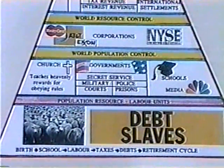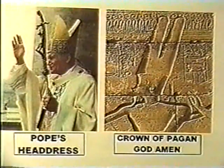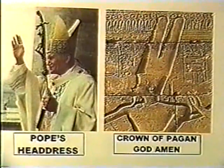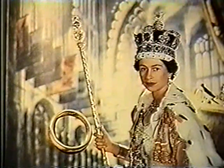Number 19, the Pope's headdress is strikingly similar to the headdress of the Egyptian god Amun. His bent cross resembles the scepter of Amun. Number 20, like the Egyptian pharaohs, British monarchs wear signet rings, which over the millennia have been passed down from their Hebrew ancestors.